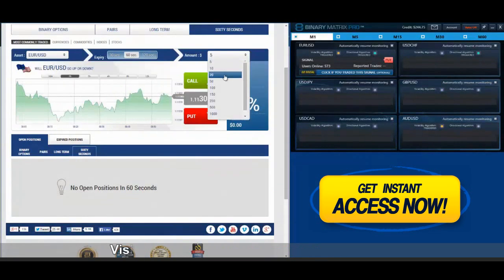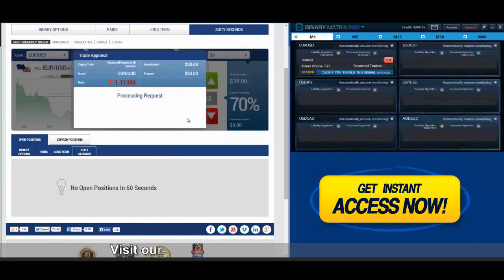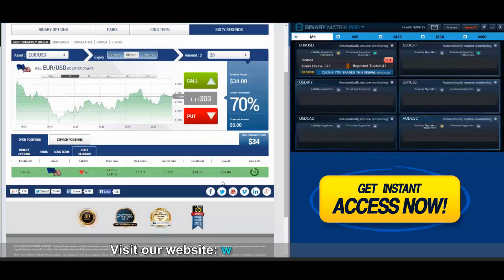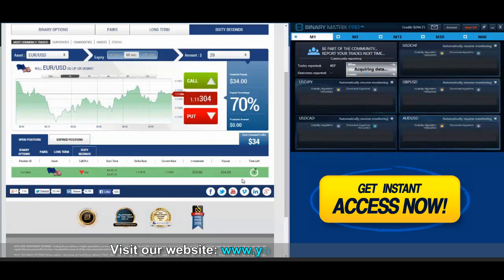All right, up next, a put on euro dollar and a $20 investment would yield a $34 payout. 315 is our strike rate. So we have this trade at 315 as a put, looking for the price to go down, and the current price 305. So we've got about 10 pips on this one, and that's going to translate to a $34 win.